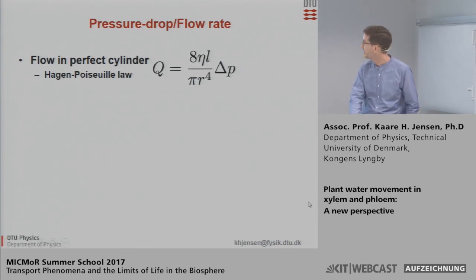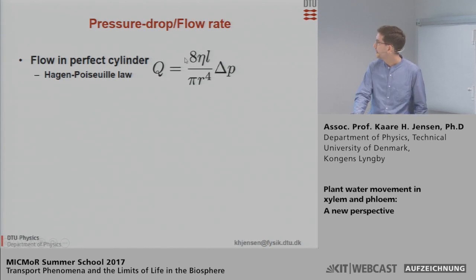So here, the pressure difference is delta P. We have some material parameters, which is the viscosity of the liquid. So essentially, how viscous water is. If it's xylem sap, that's basically pure water with a few nutrients. If we talk about the phloem, it will be maybe twice the viscosity of water because you have sugar inside. But we also have the length, L, of the plant. And then you have the radius of the conduit. And the radius is to this power 4, meaning that there is quite a bit of penalty.